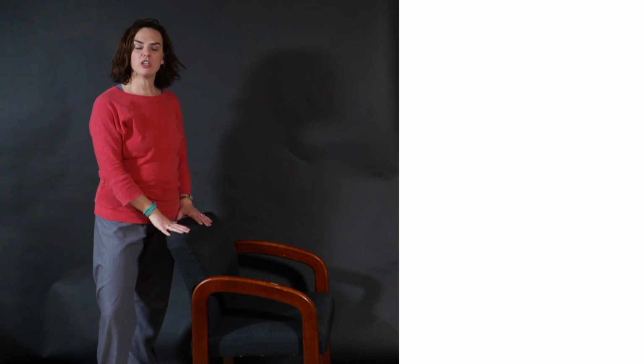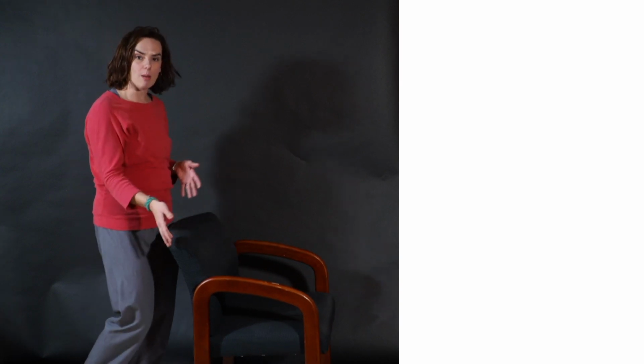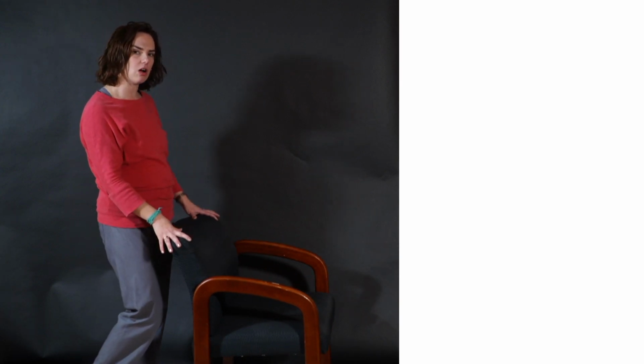The rest of these exercises you could just do right in the comfort of your own home, right in your kitchen. I actually even call them the kitchen counter exercises because that's kind of the most convenient place to do them. I'm going to use a chair here today. If you are going to use a chair for safety and stability, make sure it's a nice sturdy chair. You don't want something that if you were to lose your balance, it's just going to tip and come back with you. So use something nice and strong and sturdy.